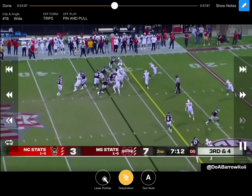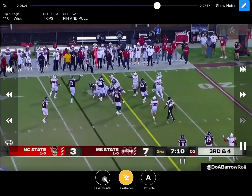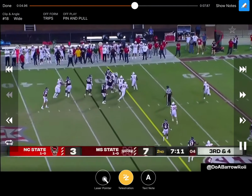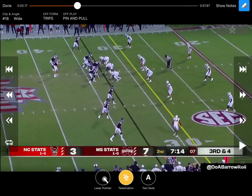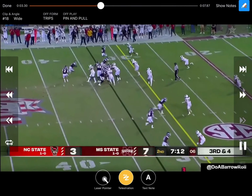Trying to work the outside shoulder so we can stretch that thing. Being one-on-one with that safety, and that safety comes up, makes a pretty good play, stops him short of the line to gain right here on this play. But again, you can see all they're trying to do: pin and pull, take care of this B gap, get into this C gap with that back, be one-on-one with one of these safeties just trying to roll down, see if we can make him miss for a decent gain.